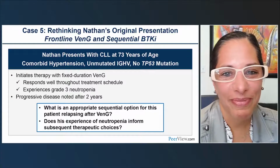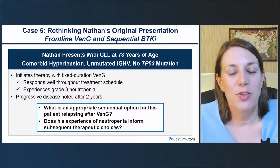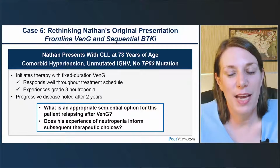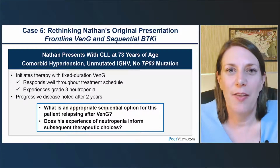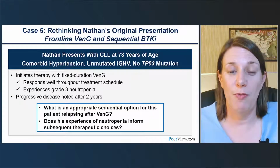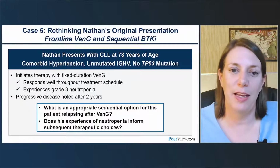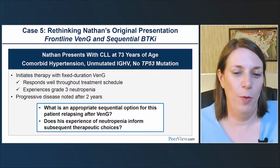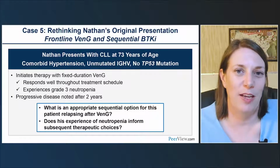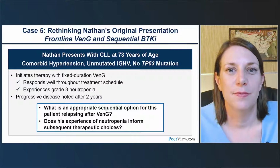I'm interested in your thoughts as well. I think after the 1 year of therapy, a treatment-free interval of at least 2 years is probably the shortest I would take as a time to re-challenge. And it depends a little bit too on how they did with the venetoclax therapy. If the venetoclax was really well tolerated for them and they had 2 treatment-free years and then needed additional treatment, I might do venetoclax again, knowing that your remission is going to be shorter. But if they had any trouble with the venetoclax, I would probably do a BTK inhibitor then, just because if they had 2 treatment-free years before, I think the chances of even getting 1 treatment-free interval next time is pretty low.